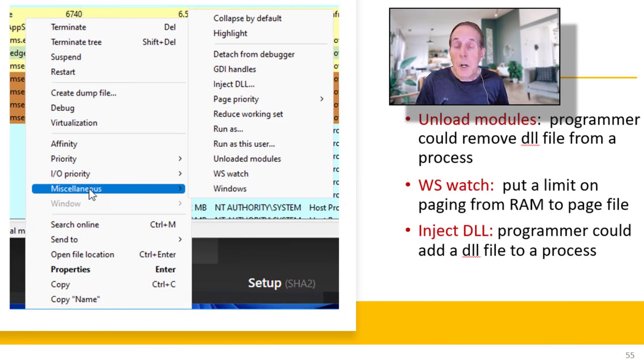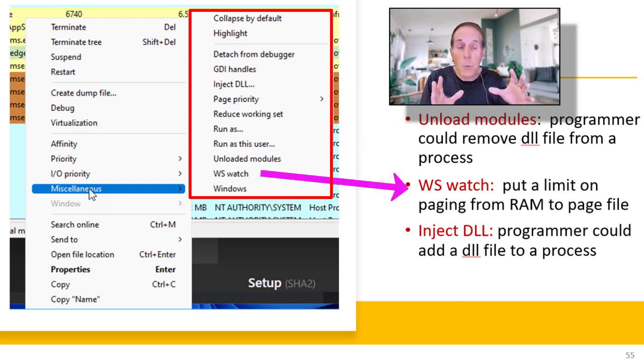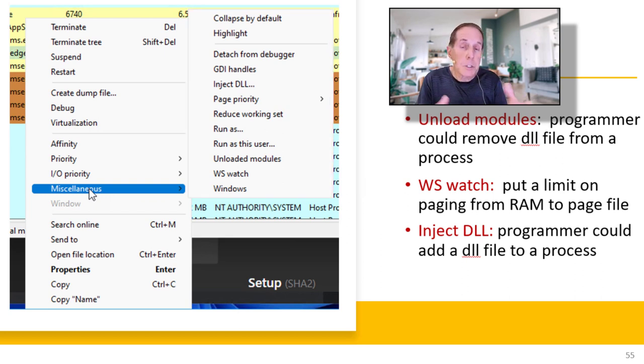Now, Process Hacker has some features that Process Explorer does not. It has an unload module where a programmer could remove a DLL from a process. It has WS watch, which puts a limit on the page file, on paging from RAM to the page file. It has an eject a DLL where a programmer could put in a DLL file into a process. Now that's all programmer and developer features. Those are not things that the IT pro needs as much as maybe the developer does.